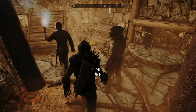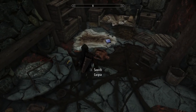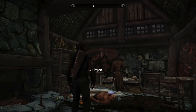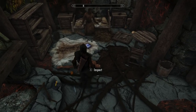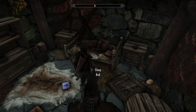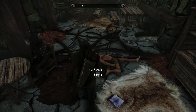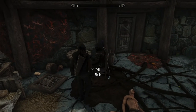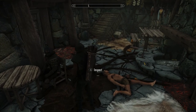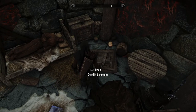So, yes, this body was hanging, this corpse was hanging from the ceiling when we first got here. Oh, here, this looks like the... Are you kidding me? Oh, my goodness. I guess he's exhausted. How about you, Blade? You taking a nap, too? All right, well, I'm gonna go down here and see what's here.